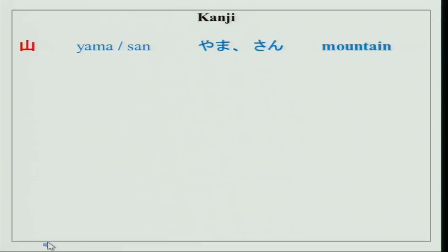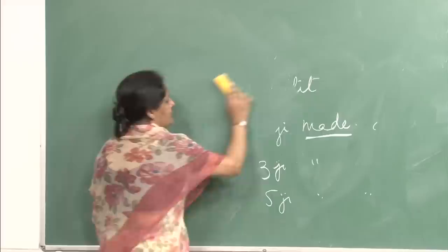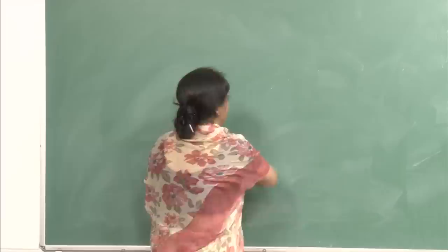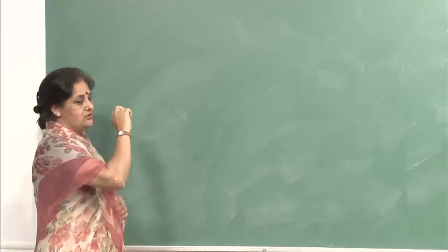Now we have kanji characters. I've been talking a lot about kanji and how it is made, how useful it is in the language, why it is essential in the language. So now you have to learn these characters. We'll be doing characters very slowly, very, very slowly, and all the words that we have done in the lesson, we will try to do those characters. Now earlier I had told you about yama.